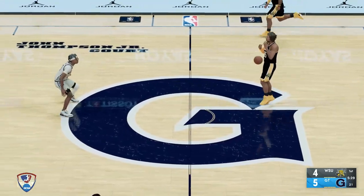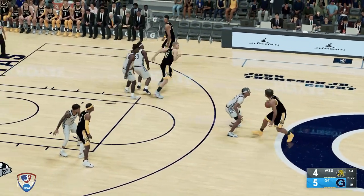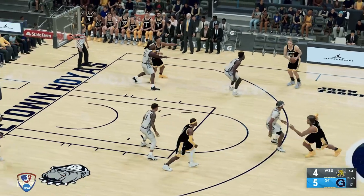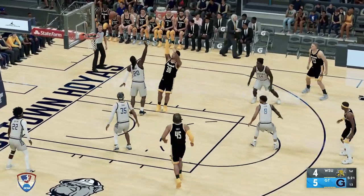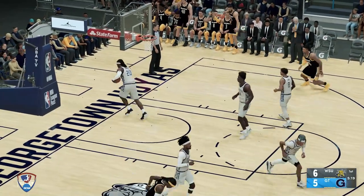4-5. Hoyas have taken the lead over the Shockers. Don't get shocked. 5:26 to go. Georgetown's in this one. Shockers now setting up their offense. Here's the big guy, Alvin Mech.